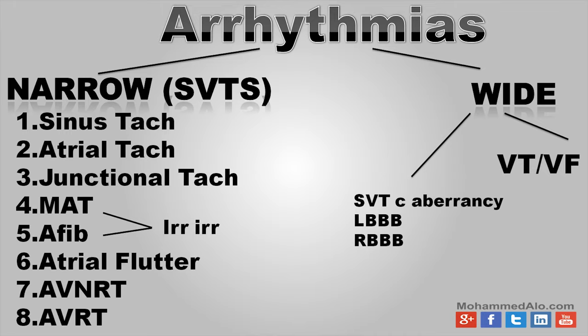It's one of the top narrow rhythms coming from the supraventricular area, but the left bundle branch block or right bundle branch block is what makes it look wide and makes it look like VTAC. So that's what the wide ones look like. The narrow ones, we call them SVTs, supraventricular tachycardia. All that means is it's not originating in the ventricles. If it was, it'd be ventricular tachycardia or ventricular fibrillation. Anything above that is called an SVT.